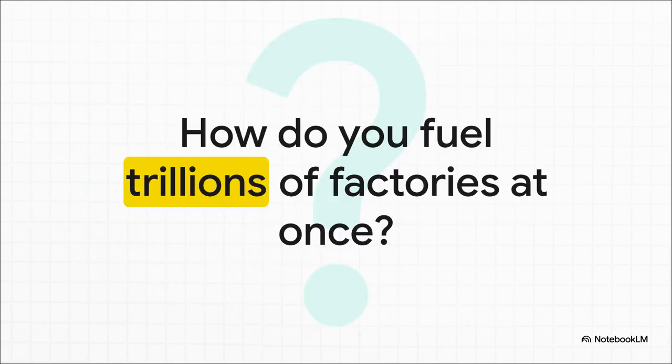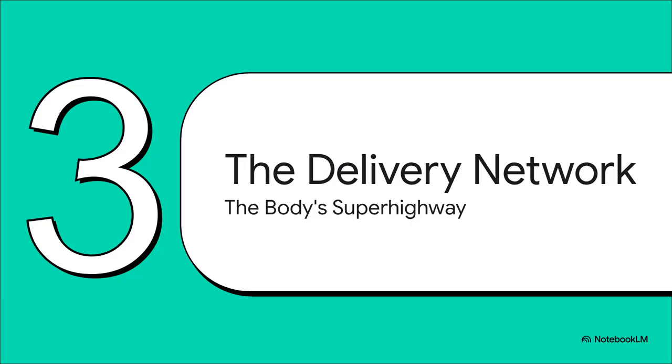Okay, now here's where things get really wild. Let's scale this up. One of these tiny factories is amazing enough, right? But you have trillions of them. So how on earth does your body manage the logistics? How does it get fuel and supplies to every single one of those individual factories all at the same time? Well, to answer that, we have to zoom way out. We've got to leave the microscopic world of the cell behind and look at the bigger picture.